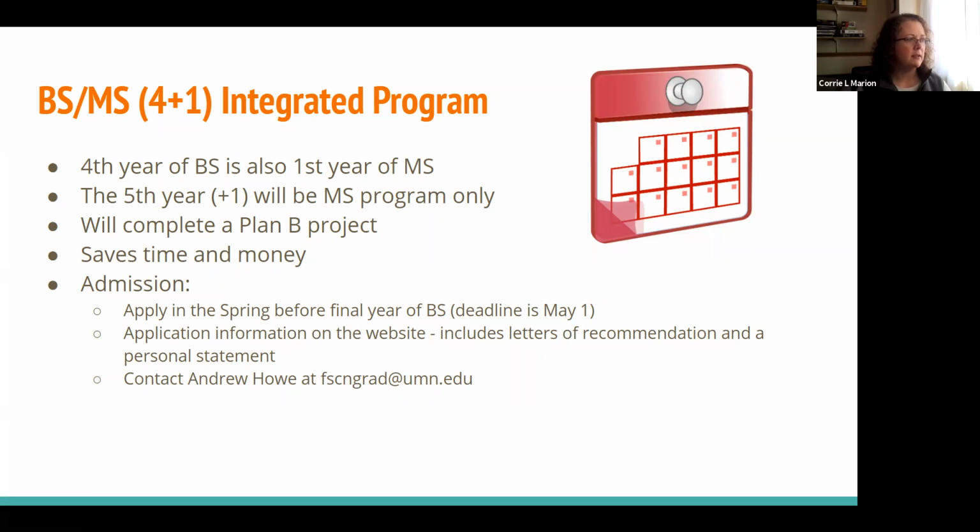A little bit here about the admission. So the spring before your final year is when you would apply to this program. I don't want to say junior year or whatever, because I know we have so many transfer students and that doesn't always correlate to where you are in the program, but it's before you have 1 more year of the bachelor's degree. That's when you would apply that spring semester. The deadline is May 1st. The application information is on the website. It's very similar. I think it's the same application as the other option. And then there's a letters of recommendation requirement and a personal statement, which is for all the grad school applications. So it's a similar process. Again, Andrew, you can certainly reach out to him with any questions about that.